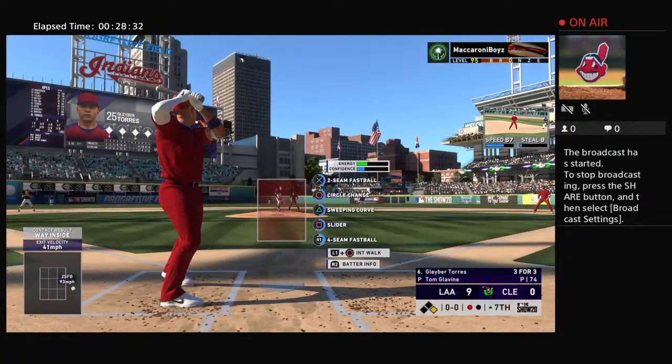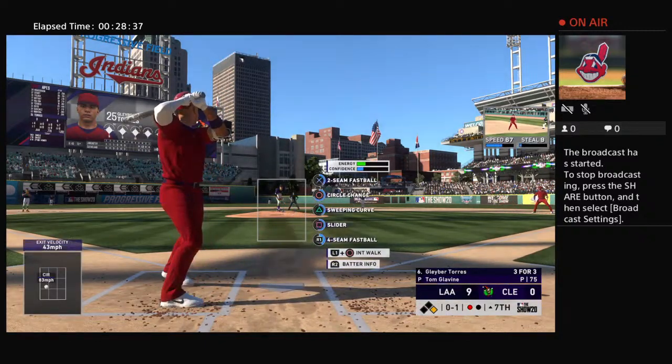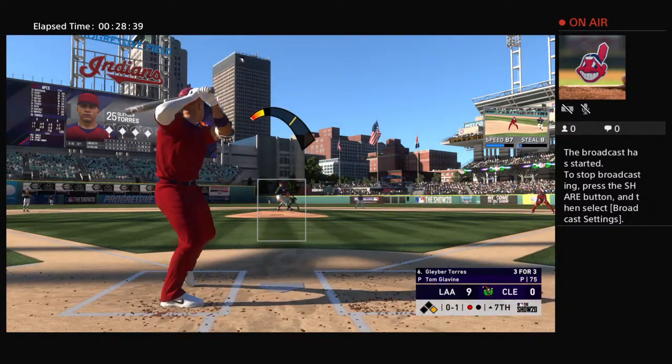Ready once again, Torres. He went deep for a 2-run homer in his previous at-bat. Now a swing as he foul tips it here, and right off his arm behind the plate.